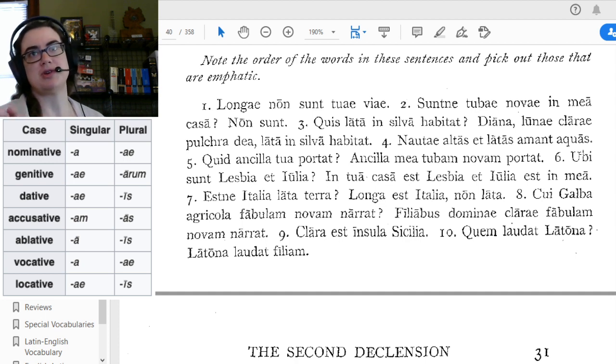The adjectives for it are in the regular position, in the middle of the sentence, altas et latas, deep and broad, but separated from its noun, so there's a lot of emphasis on the water here and how the sailors love it. So the sailors love deep and broad seas, let's say. So very emphatic on what the sailors love.